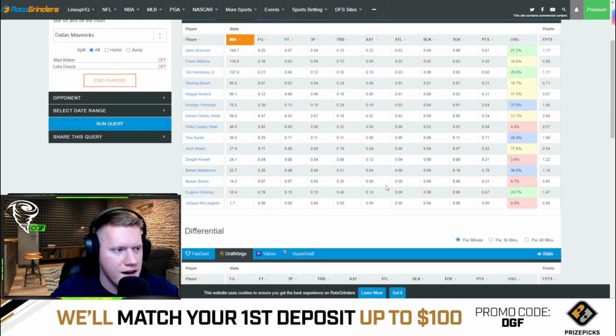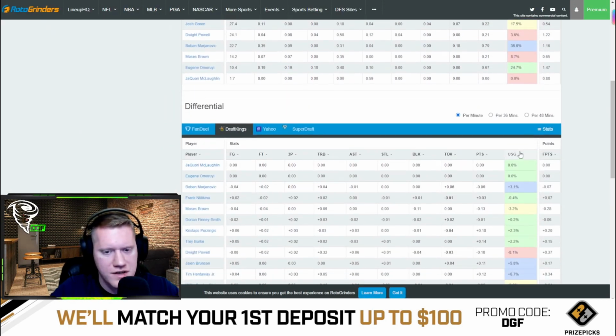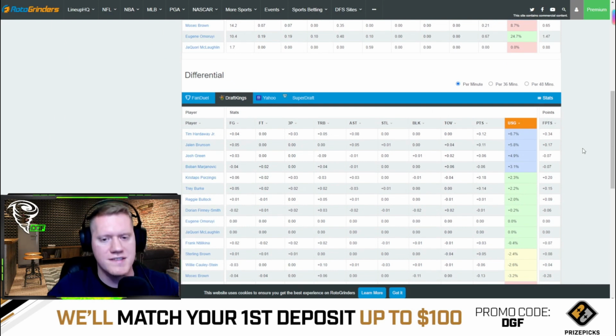They are without Doncic, and as you guys can see, the usage rates fly up the charts when you take these guys off the court. Tim Hardaway is impacted the most. Jalen Brunson, looking down the list here, the Porzingis. Boban technically gets a boost in usage, but he doesn't play.